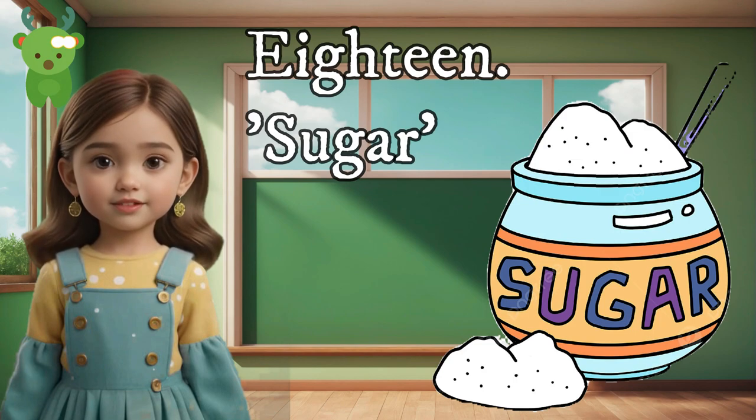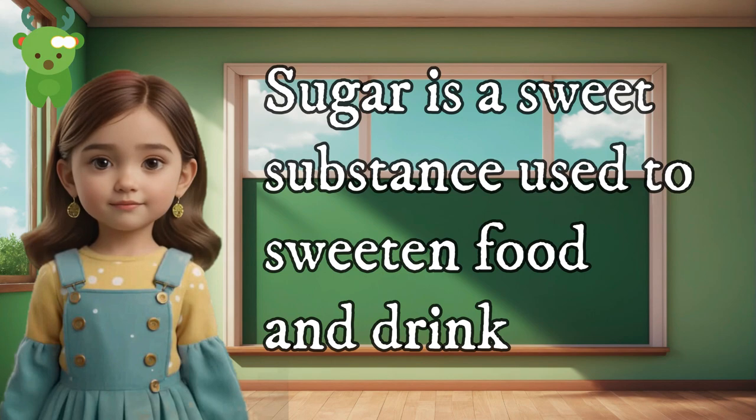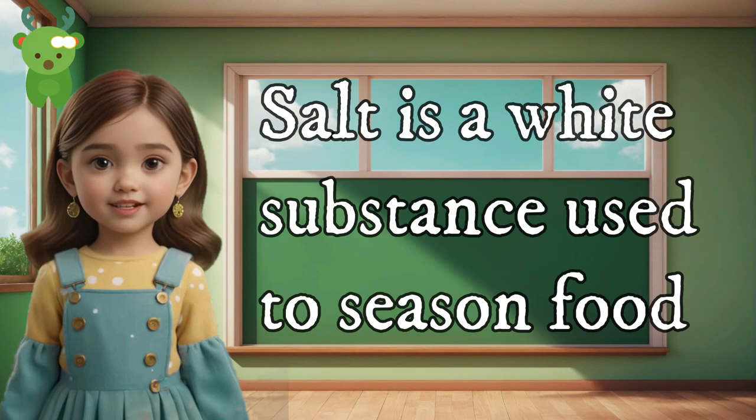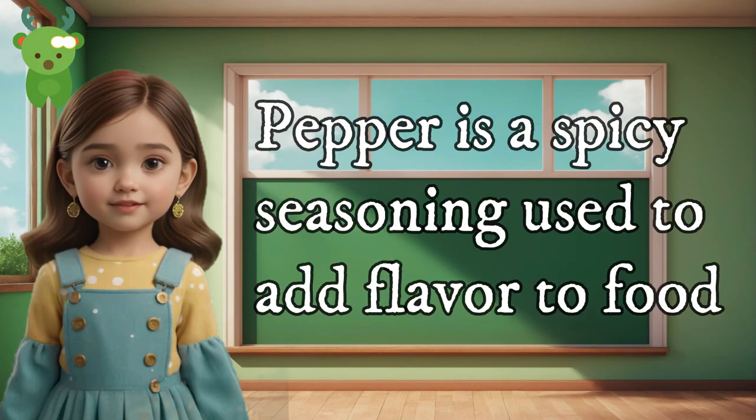18. Sugar. Sugar is a sweet substance used to sweeten food and drink. 19. Salt. Salt is a white substance used to season food. 20. Pepper. Pepper is a spicy seasoning used to add flavor to food.